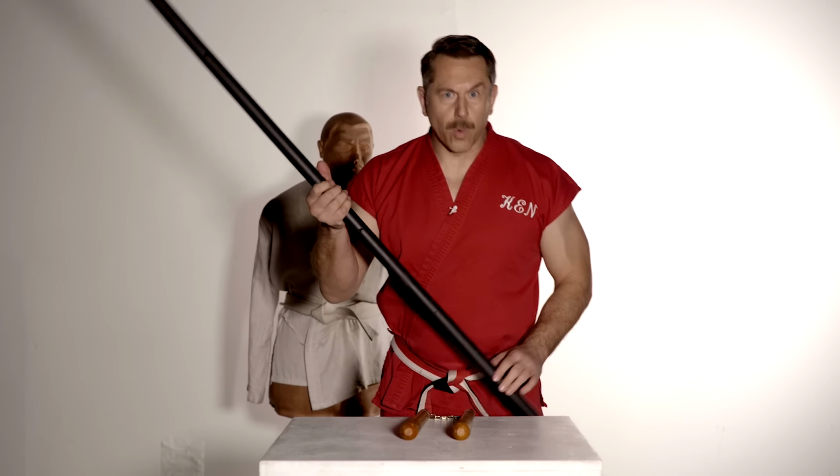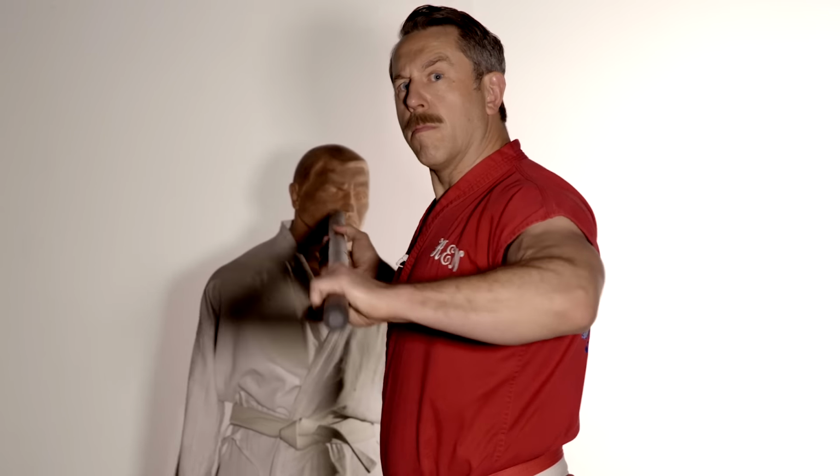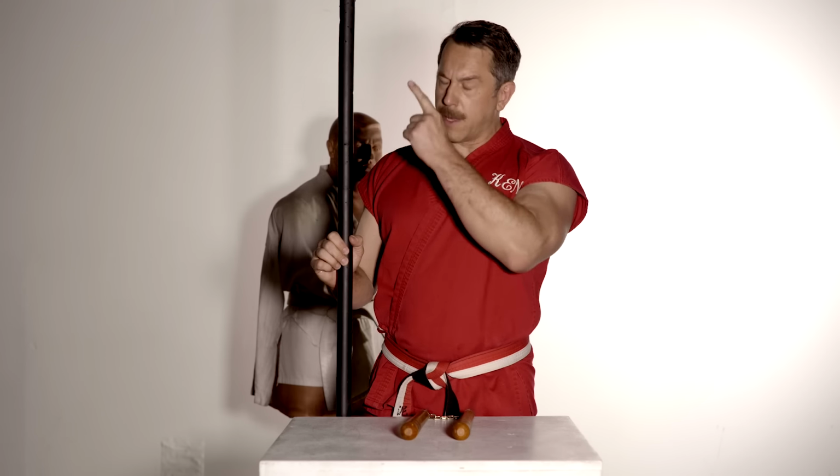Yeah, great. So anyway, if you're striking from a distance, you're going to want to poke your opponent. Okay. So you're going to want to lubricate your front hand, then use the back hand to push it through. And remember, if your weapon is made of wood, you're going to want to polish your rod every day. That way you don't get splinters.